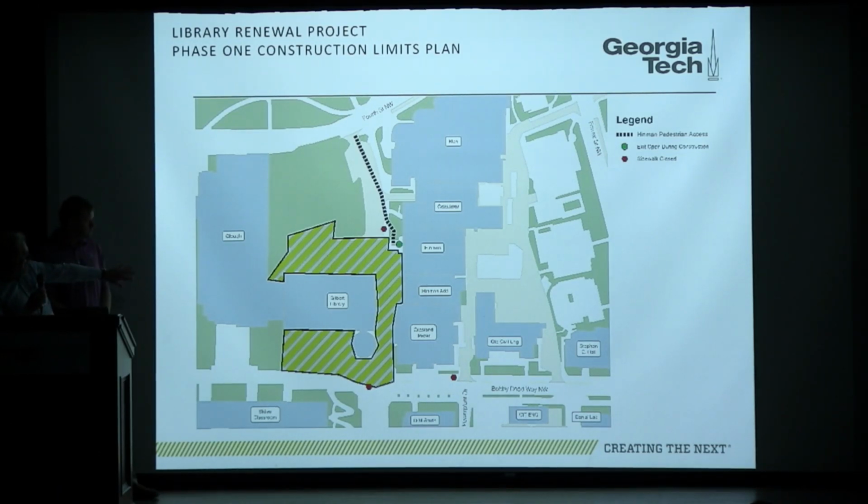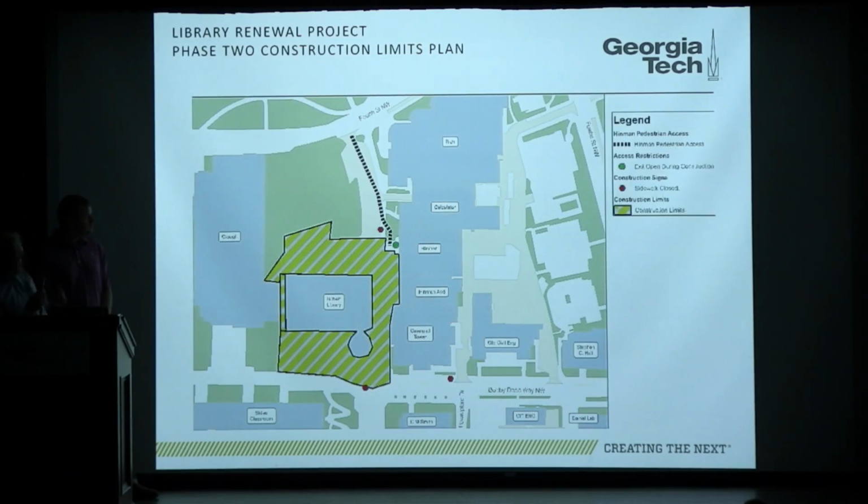The work in Price Gilbert is... the access is unaffected. All of the work is in Crossland. And then as we move into the second phase of construction, that's going to reverse. The construction area will be focused on Price Gilbert, and Crossland Tower will be occupied as the library until we finish.